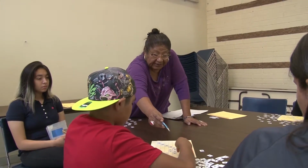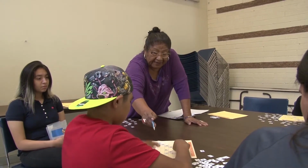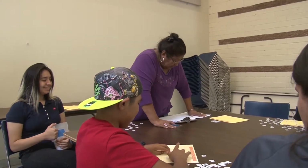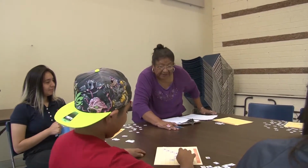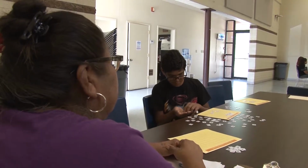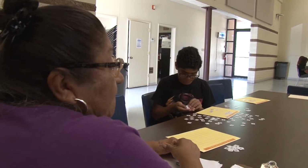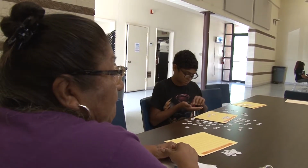So that's 1, and 2, with this game, I felt like we could do the Cocopah words and do the translation in English so that they could put together words. And so I decided that I wanted to do Scrabble. Not the Scrabble game, but something similar to it, so that they could use the Cocopah words and put together words.